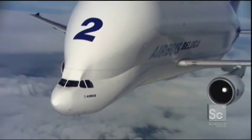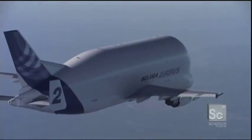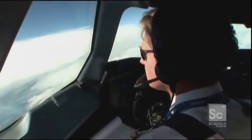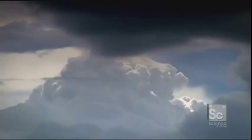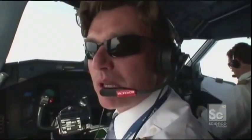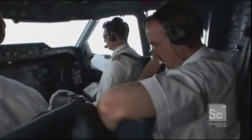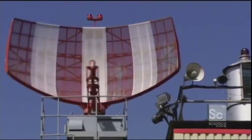Beluga's enormous cargo deck is unique. Its unusual shape is also an Achilles heel. 25-foot sides make the plane susceptible to crosswinds, especially during takeoffs and landings. The crew keeps an eye on the weather. A storm front with winds gusting over 45 miles per hour is heading in from the Irish Sea. You just have to get used to it because it behaves in a kind of different way. Beluga needs to land, load the wings, and take off before the storm hits. Attempting any part of the mission in wind speeds over 35 miles per hour could be fatal.